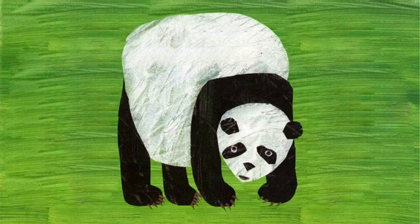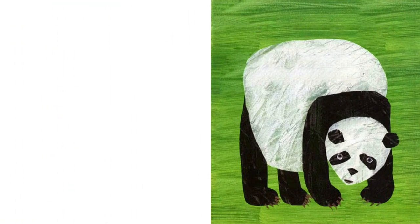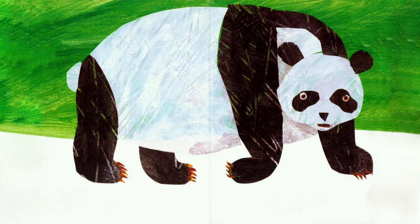The panda bear is standing still and staring at some place. What might panda bear see? Let's open the book, turn the pages, and find it out. Panda bear, panda bear, what do you see?